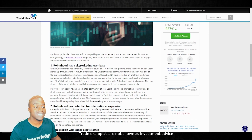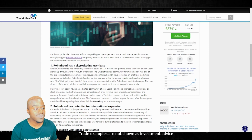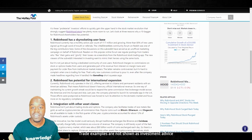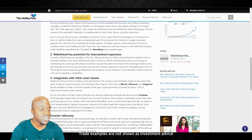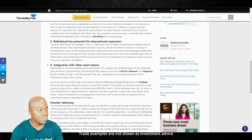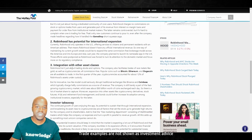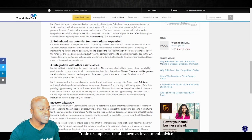The first one here, Robinhood has a skyrocketing user base. Right now, there's about 17.7 million active users per month, and that number is expected to grow. And Robinhood also has a potential to expand internationally. Right now, it only operates in the US, but as more and more users are coming to the platform and more regulations happen, then Robinhood can start expanding to other countries and continue growing that user base. And this right here is a little bit competitive with Currency.com, is integration with other asset classes. And if you do trade on Robinhood, right now it's mostly stocks and options, but the company is looking to expand more into crypto and commodities as well.